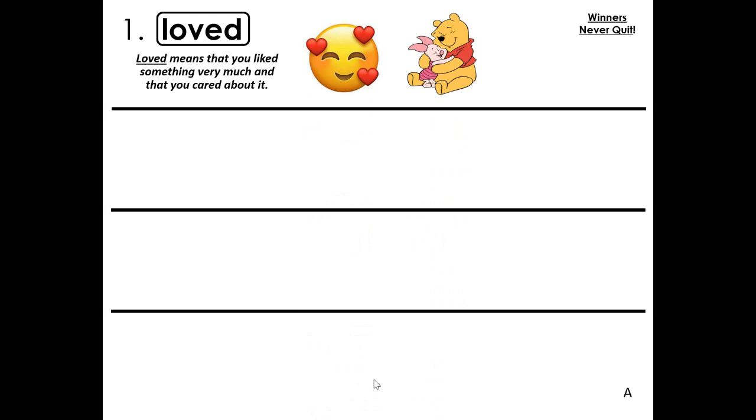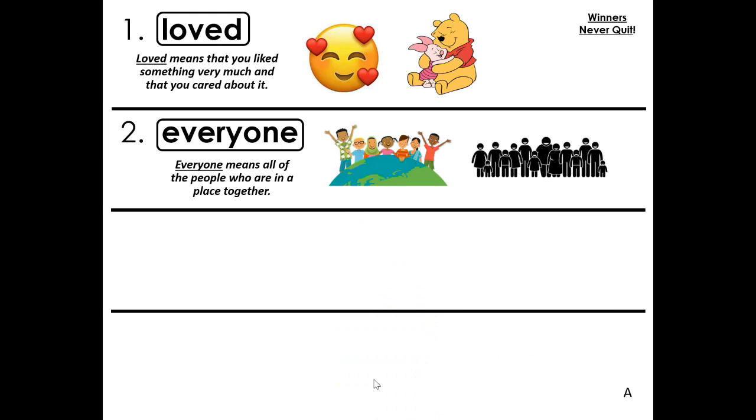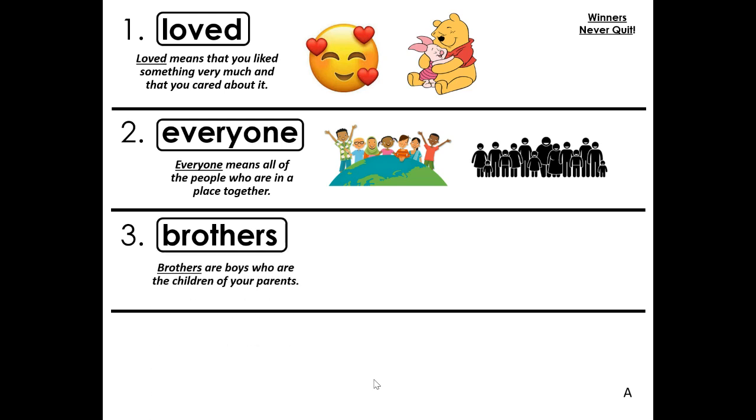Let's review the words. See if you can read them or repeat after me. What is this word? The word is loved. Loved means that you liked something very much and that you cared about it. Number 2, what is it? Everyone. Everyone means all of the people who are in a place together. Number 3, what word? Brothers. Brothers are boys who are the children of your parents.